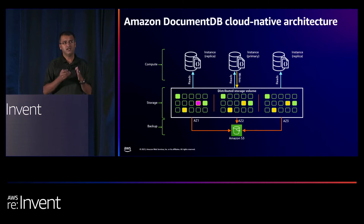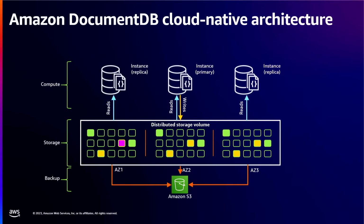How so? Firstly, your storage can scale independently of compute. A lot of our customers, for their dev test workloads, use only one compute node with our storage layer, and our storage by default is on 3 AZs. So you get the 3 AZ durability even with one compute node.